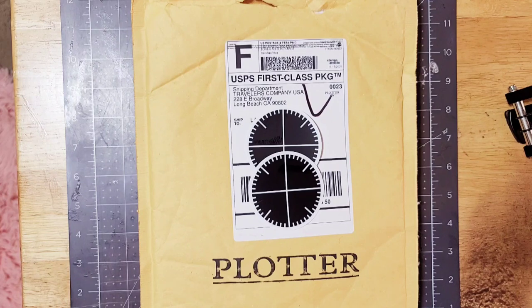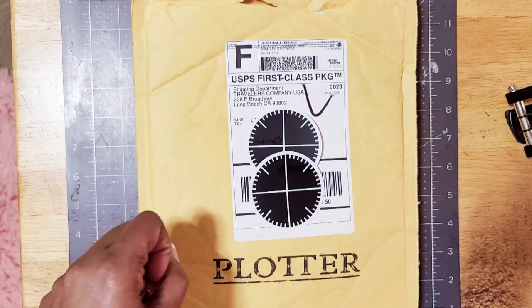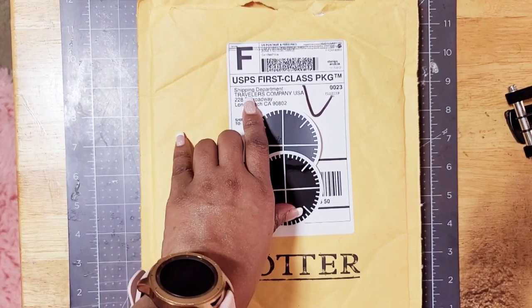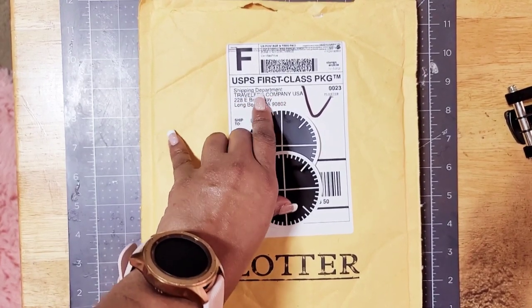I noticed that what she was talking about was the company Plotter for this brand, and I'm showing you the envelope that my order came in. They opened up a US site. It is a Japanese company out of Japan, and they're under the same company as Traveler's Company.